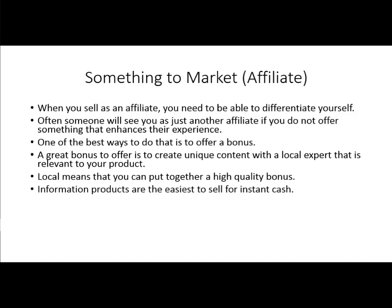Now, information products are the easiest to sell for instant cash. So when you're marketing something as an affiliate, look for one of the affiliate networks that sell digital products. There are plenty of them. You can find them on the Warrior Forum. You can find them in JVZoo, where ClickBank is probably one of the most well known. There are networks that sell nothing but digital products, and you can sell those digital products along with your bonus and get people to pay you a commission.